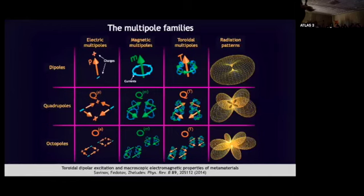So there's also a whole family of toroidal multipoles alongside electric and magnetic dipoles. You have dipoles, you have toroidal quadrupoles, octupoles, and you name it. And all of them, most importantly, contribute or can contribute, depending on the symmetry, to the optical response of the matter.